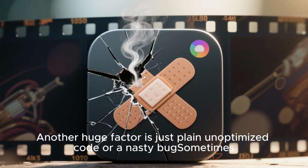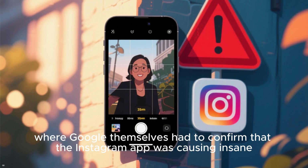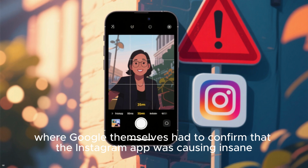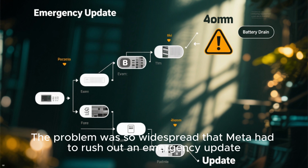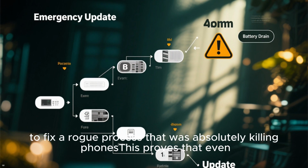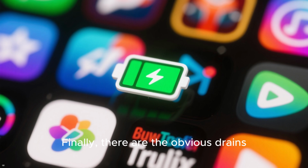Another huge factor is just plain unoptimized code or a nasty bug, where Google themselves had to confirm that the Instagram app was causing insane battery drain for countless Android users. The problem was so widespread that Meta had to rush out an emergency update to fix a rogue process that was absolutely killing phones. Finally, there are the obvious drains.